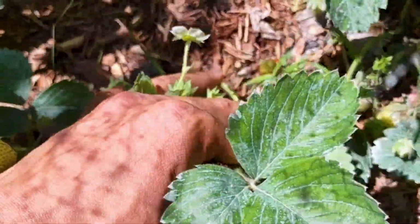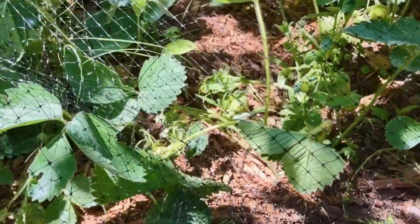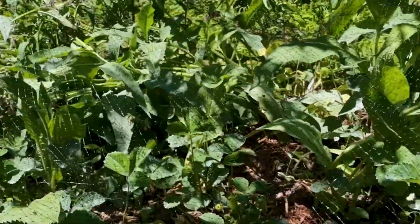But we had to put this bird netting on for sure, because in years past, we've just been pillaged. Right now, the enemy are the chipmunks. So trying to scare them away, trying to get our berries before they do.